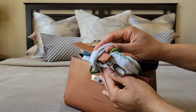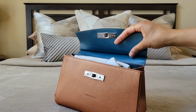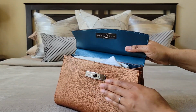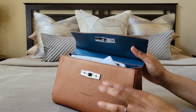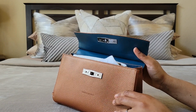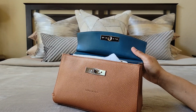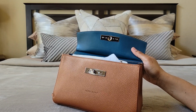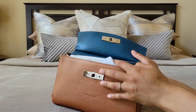Here it is. It's adjustable. The interior color, look at this. This is lambskin, if I'm not mistaken. And this is just a basic pebbled leather. I don't know what kind of leather this is, but I've heard from Longchamp and many other sources that Longchamp sources their leathers from the same place that Hermes and some of the other really expensive brands do. So this could be the same type of leather. It's excellent quality and I love it.